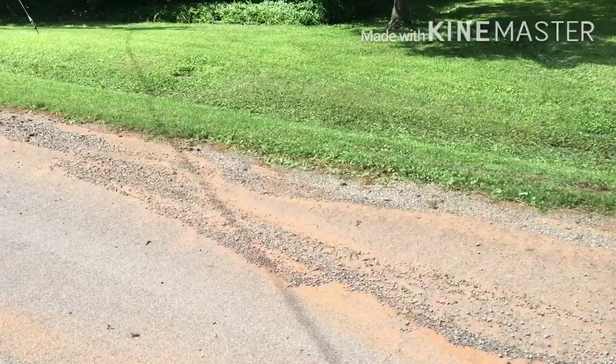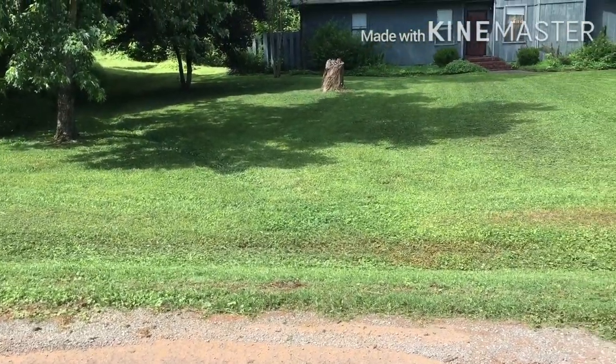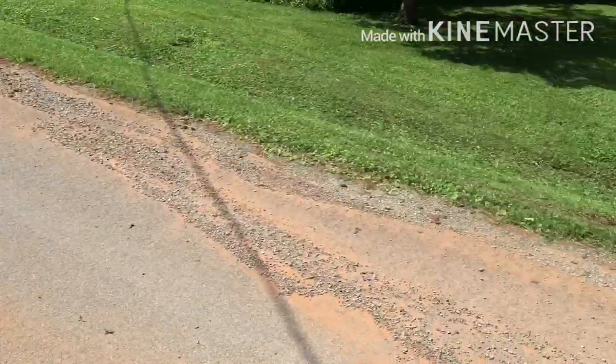This was cut on 2 3/4, which is against my better judgment, because I don't like to go below 3. But look at the wind blow those tops. This was two weeks ago. Cutting it shorter does not make it grow slower. Another true testament to the mower, Snapper Pro S200XT, Briggs motor.